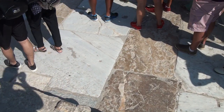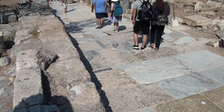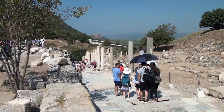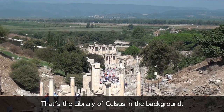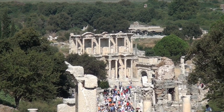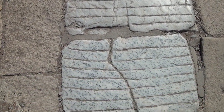This is the original marble on this walkway. Until the 19th, 20th century, people used many stones from this. Well, nice stone, big one, you can cut it, shape it, and use another big one. These are the grooves they put in thousands of years ago for traction.